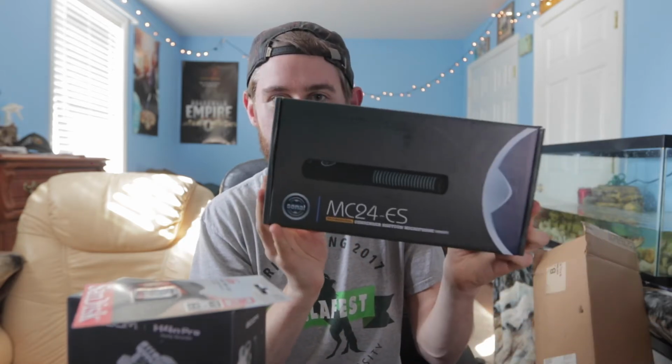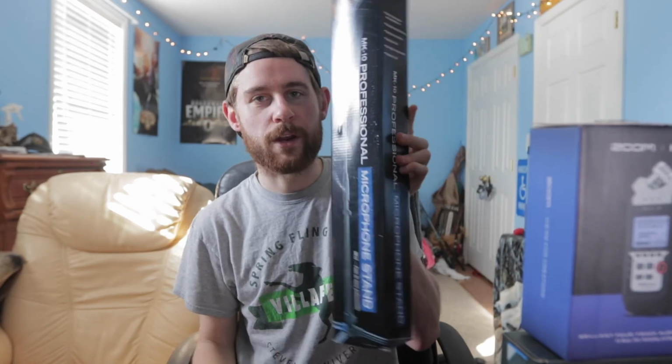So number one, we have the shotgun condenser mic right here. Number two, we have the H4n Zoom Pro, which is our audio recording device. We have our clamp, and then we have our 16 gig SD card, something very small because the audio files aren't too big. And then finally we have a professional microphone stand.